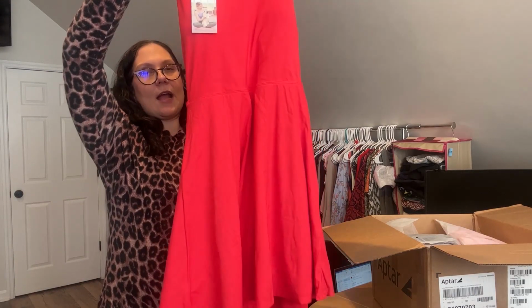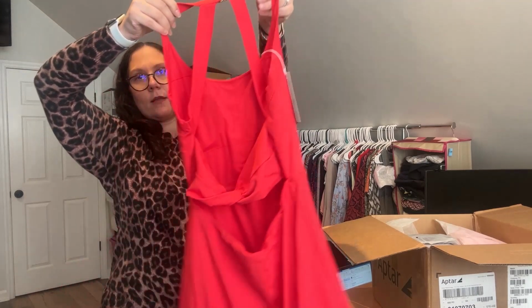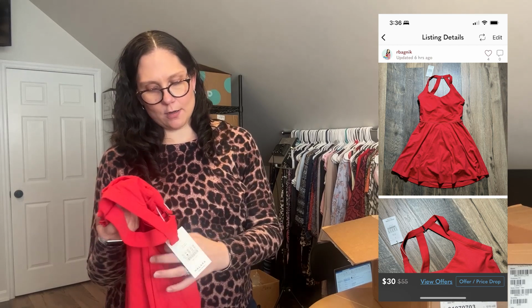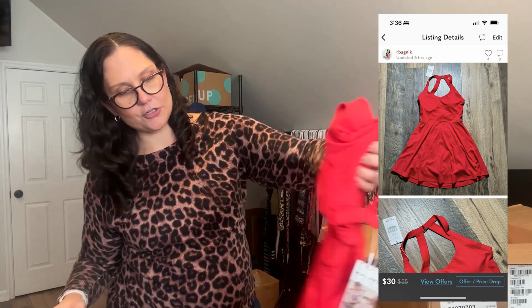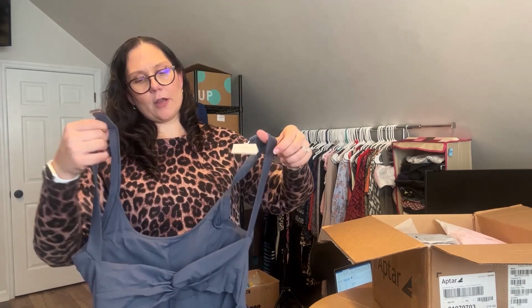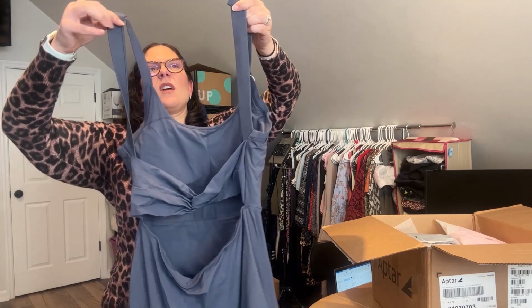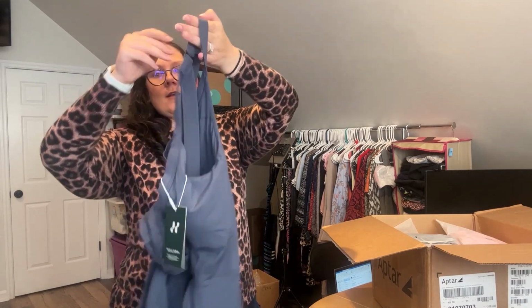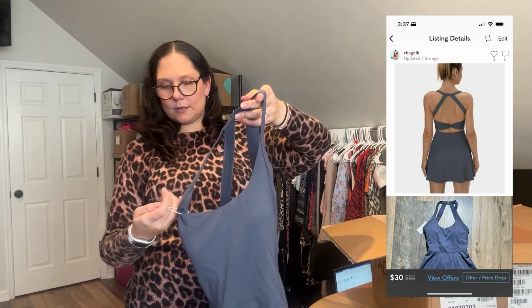Oh, this one's red. This is the same exact dress. It's got a cutout in the back, but this is like Britney Spears' Oops, I Did It Again red. This one's a size large. $6.30 a piece. I wonder if they're all going to be the same style. Oh yeah, this is the same, I think. So it unhooks in the back there. Size large.